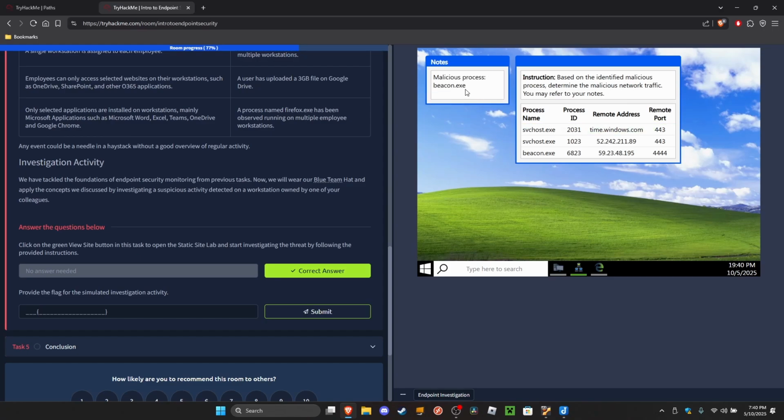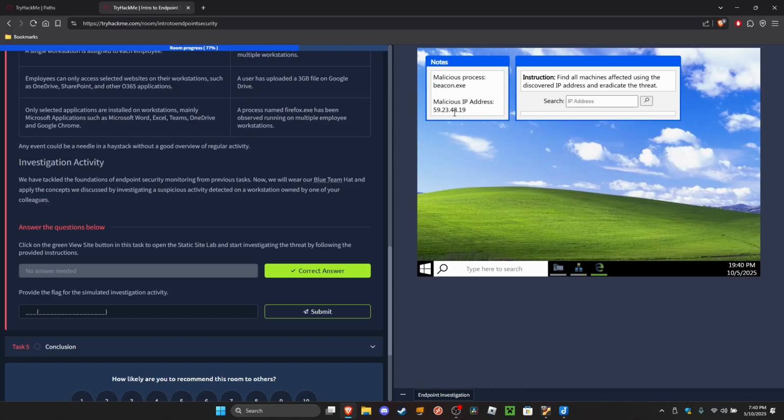So now we found this beacon. Now we should probably try to see what its parent ID or process ID is, where it says location, and whether it was connected to anything, right? So here we see we've identified the malicious process and determined the malicious network traffic, and you may refer to your notes. Here we see service host and beacon. We can also see 4444, which is Meterpreter's default port. So this is also suspicious. Include the malicious IP, the port, and the process that's causing it, which is beacon. And if there's some other type of connection, maybe it's going through Google Chrome or something, include that as well.